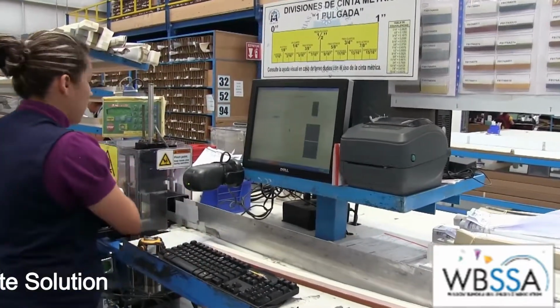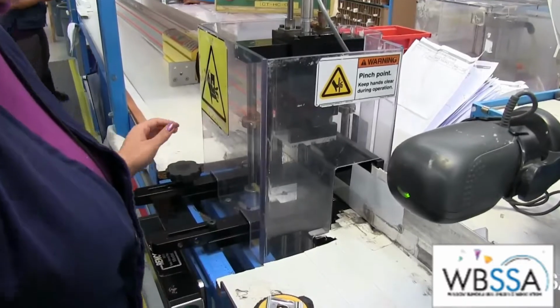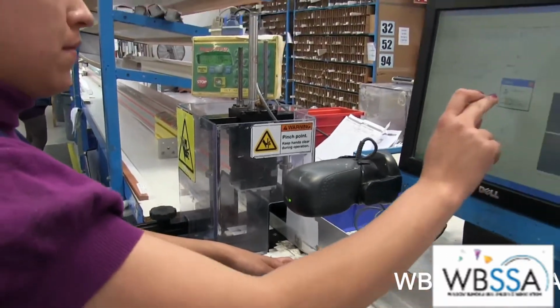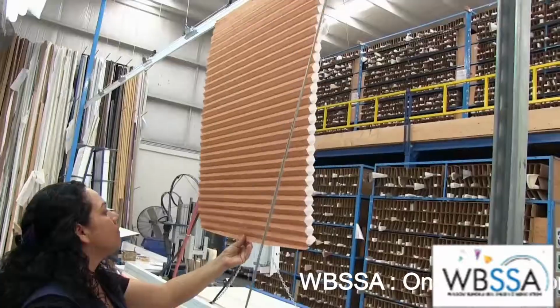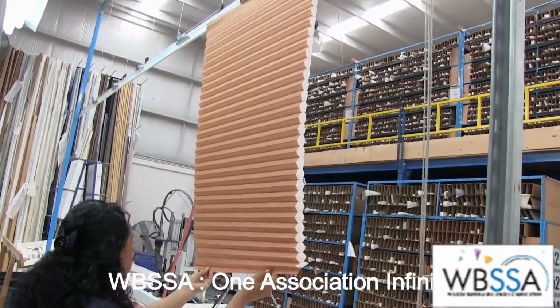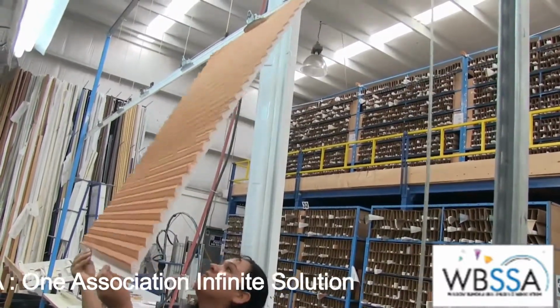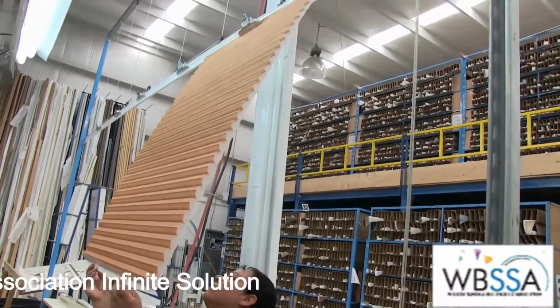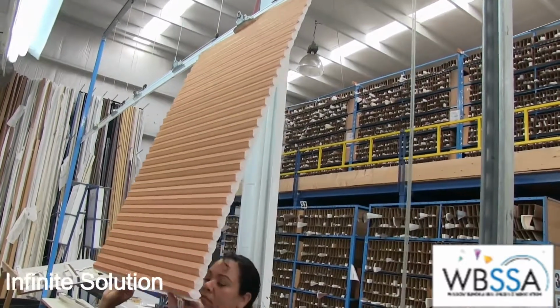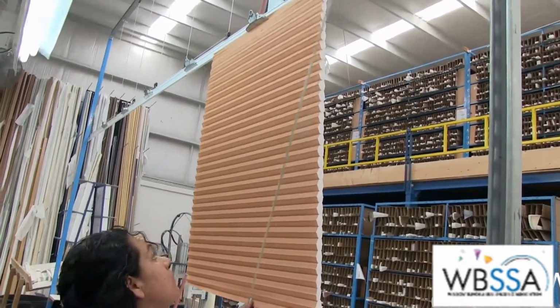Finally, she applies the order's barcode label to the fabric to ensure it tracks to the correct components throughout the manufacturing process. After the fabric has been cut, it is re-inspected to ensure there are no defects or blemishes. This second fabric inspection is just one of the many review steps we conduct throughout the manufacturing process in order to deliver a high-quality honeycomb shade.